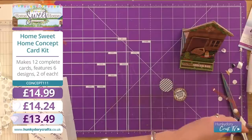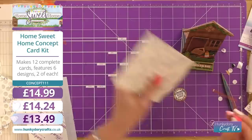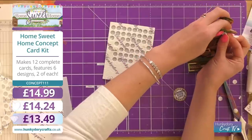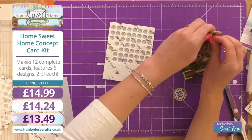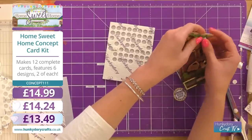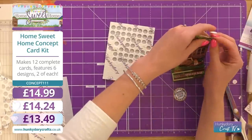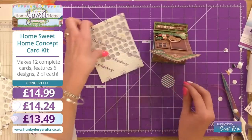I know there's one that says To A Lovely Lady as well, which is just great. So just giving that bigger sense of appeal. So we're going to pop that one just on there. So again, let's pop that foam pad. Again, these circles are just going to be your best friend for these, because you can just squeeze everything in. And again, let me just get that backing off. There we go. So I'm going to pop that one there. And then let's turn it round and pop our Handmade With Love one on as well.